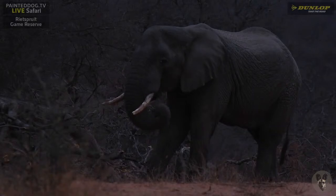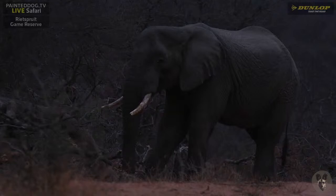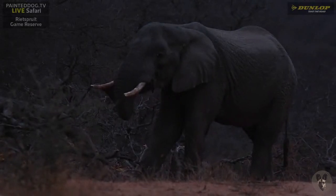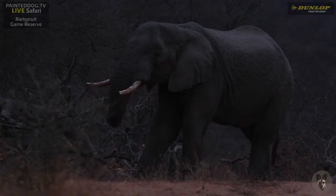Stations, the elephants are at the knock, can we approach? Affirmative, you can make your way. About 5 minutes ago, there was that grip on the moon, getting in an easterly direction.